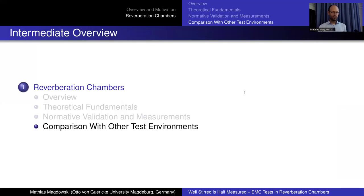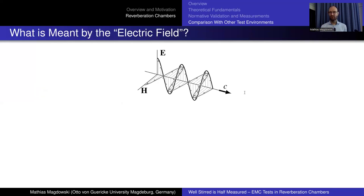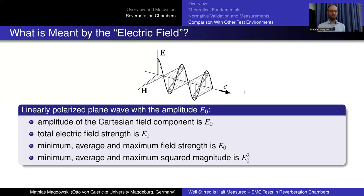So let's come to the last section, comparison with other test environments. The first question or idea there is a very general one, especially for immunity testing. If we do some immunity test, let's say for a field strength of 100 volts per meter, what is meant by this electric field strength? This is what people would do in a semi-anechoic chamber or on an open area test site. They would just say, we have tested this for a field strength of 100 or 30 or whatnot volts per meter. And the question is, 30 volts per meter, is this the total field strength? Is this a Cartesian component of the field strength? Is this the average field strength? Is this the maximum field strength? Is this the minimum field strength?